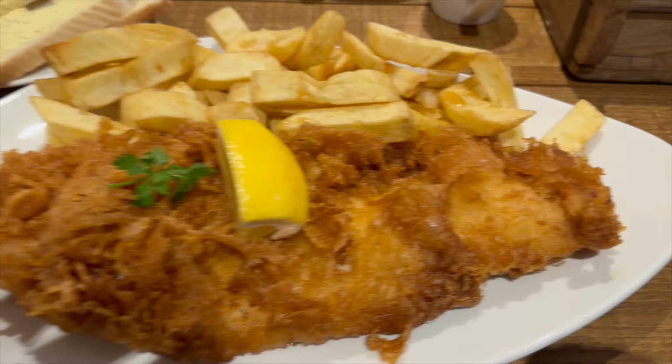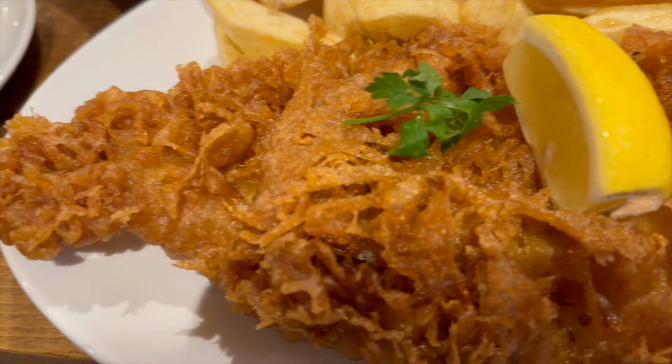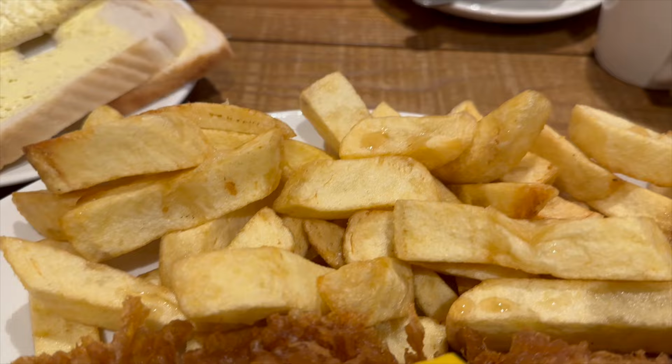This is a fly past my fish. And look how crispy that is. Proper chips. It is crispy. And square cut bread and butter. Very good.